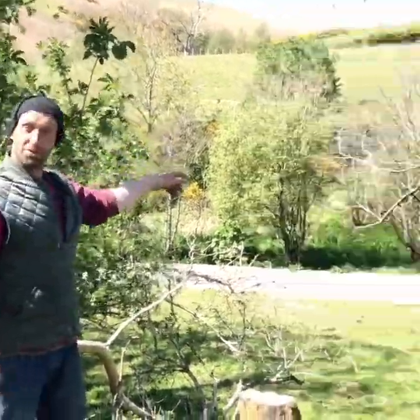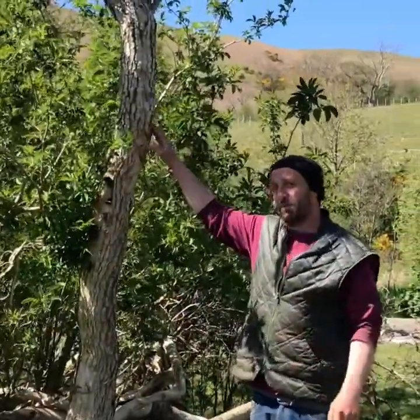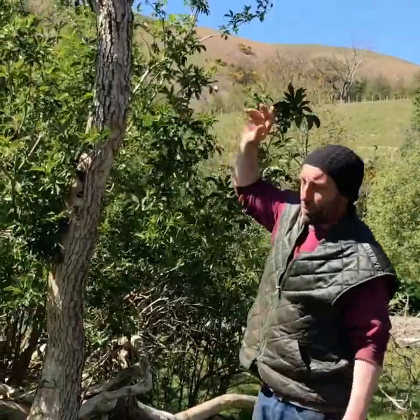Hi kids, how you doing? I'm just busy cutting up this dead alder tree for firewood for the house, and beside it is growing a tree with a similar name. This is called an elder, and later on in the year this tree will get white flowers on it, which you can make elderflower wine, cordial, whatever from, and then after the flowers die off, berries come in their place.